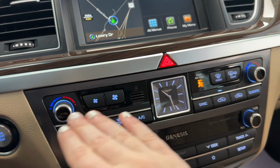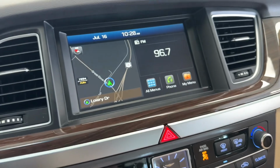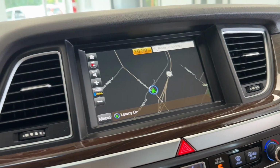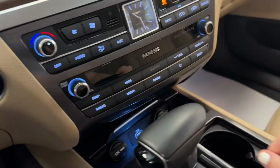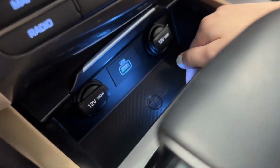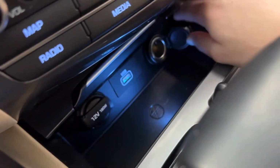Beneath that center display, you do have your climate controls. A bit farther down, you do have controls for that center display, including buttons to very easily switch between all of the different features this vehicle provides to you up there. Further down still, you have a small space for something like your phone, as well as a USB charging port and 2 power outlets to the left and right of it.